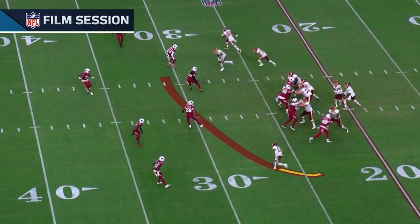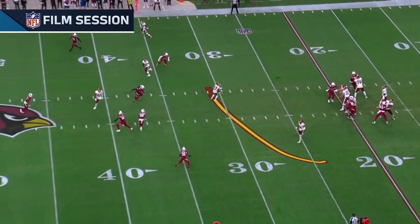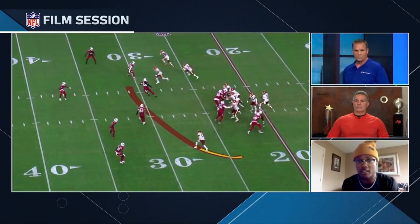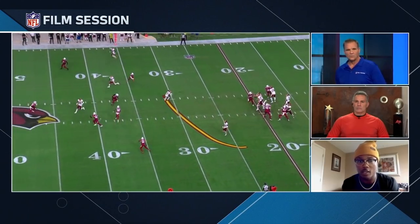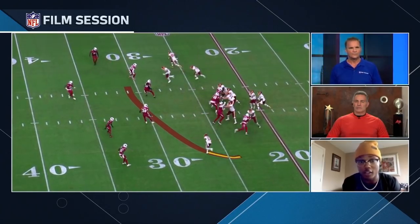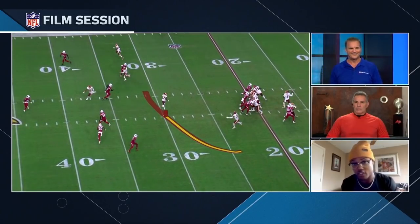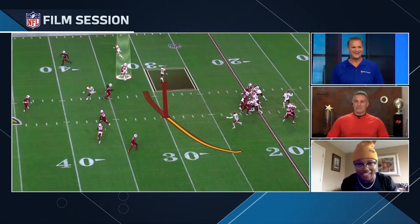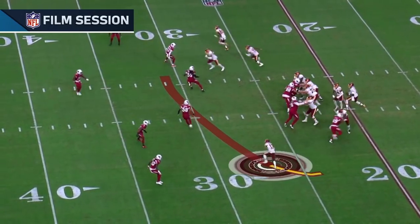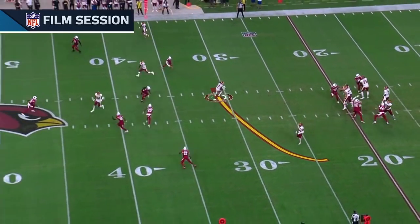Similar to when you have routes against zone, you don't want to run through coverages because you're either going to put the quarterback in a tough situation where the ball could be incomplete or intercepted, or you could, I call it, be put in the hospital. So if I continue to run in, I think that's Byron Murphy again. You see him on the backside. If I continue to run full speed, he's going to either hit me or take the ball, and I want neither. So I just wanted to continue to be quarterback friendly on this one.